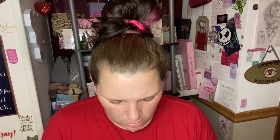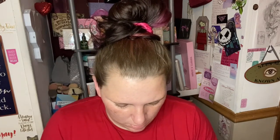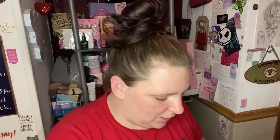Is this a lip gloss or eyeshadow? I think this is a lip gloss. Yeah. I love a clear, glossy lip. And this one is so tiny, you can put it in your pocket and go. Look how pretty.